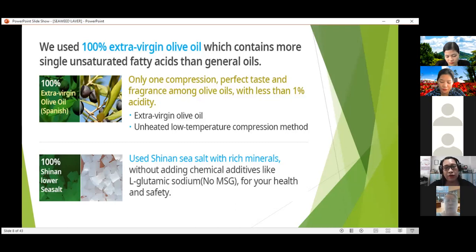At nakakita na rin ako ng sa isang kakilala. May kakilala siya sa Europe. Pinapadalhan siya ng lata-lahat ng nilalata po nila yung mga olive oil na yan. Kasi nga, it's part of their diet. Yan po yung ginagamit nilang sa kanilang mga pagkain. Then the Shannon sea salt, which rich in minerals, without adding chemical additives like L-glutamic sodium. So wala po siyang betching, yung monosodium glutamate, and it is really good for our health.